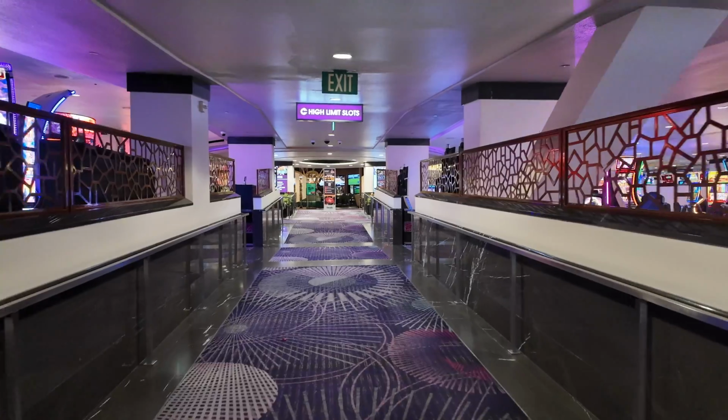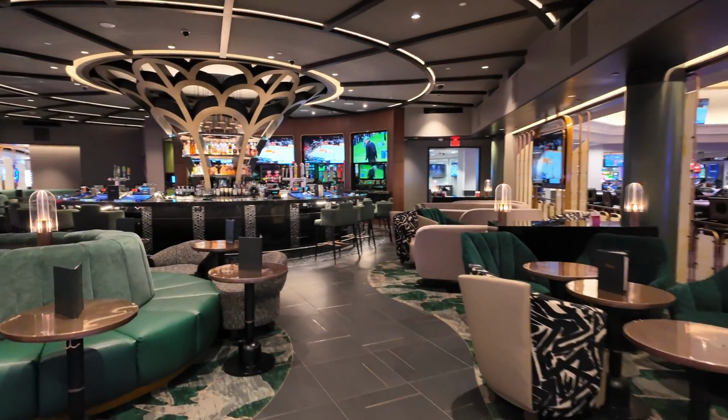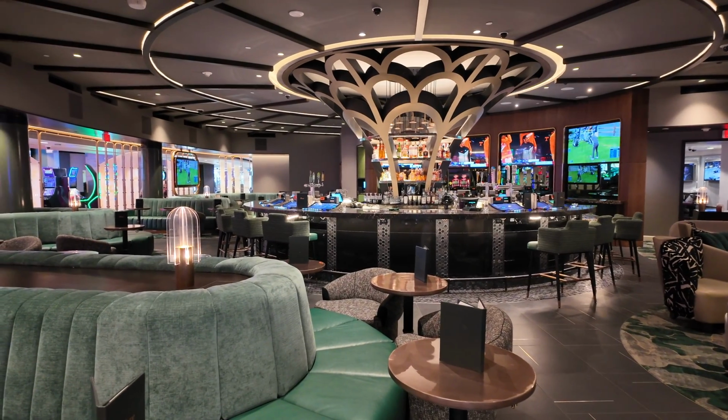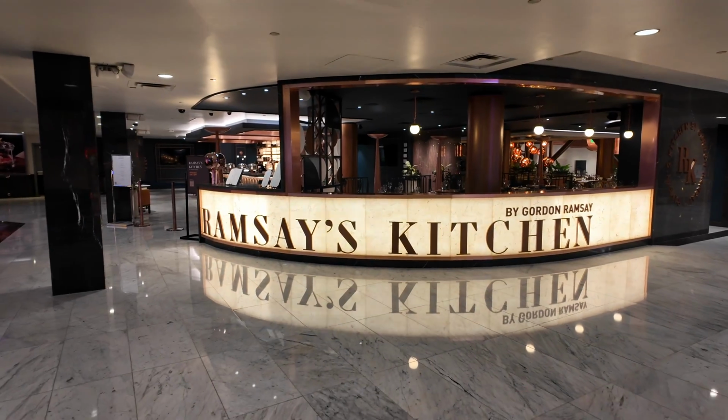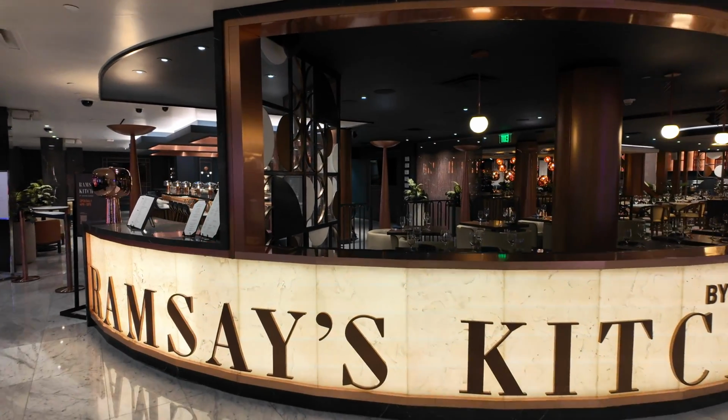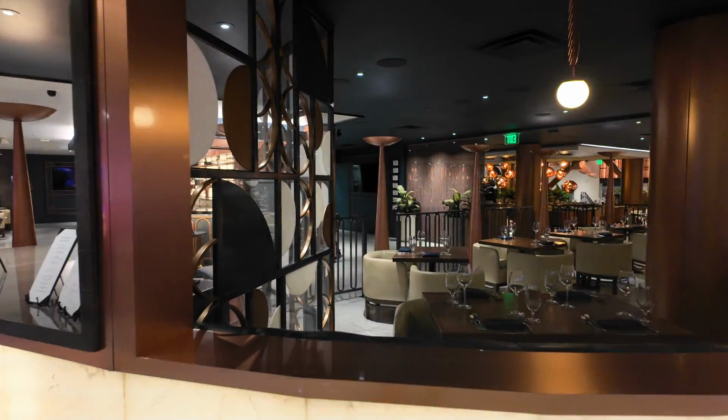A lot of new food and beverage options here. I love the new lobby bar. It feels very, very high end. And that's going to be next to Gordon Ramsay's kitchen. Gordon Ramsay has a number of different restaurants at Caesars properties across the strip, so you'll see that a lot if you're staying at a Caesars property.